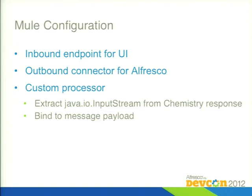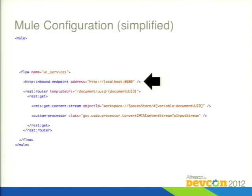And that's not something that MuleSoft knows how to deal with right out of the box. But it knows how to deal with an I/O stream, and inside that object there is an I/O stream. So what we do is we take the I/O stream out of that Chemistry object, put it on the body of the message, and then it'll get sent right back out. That might sound complex, but it's just 2 lines of code. It'll be really obvious when I get to that.